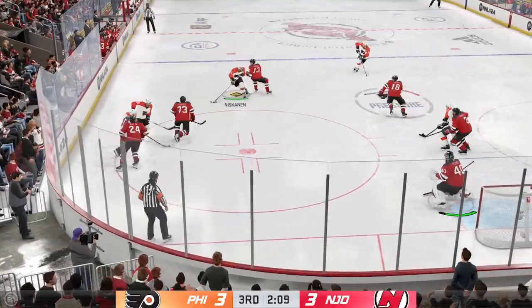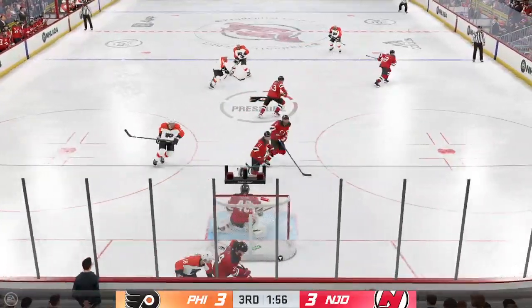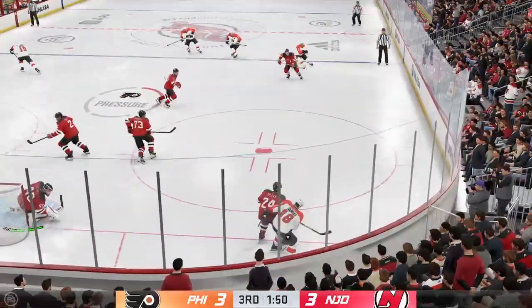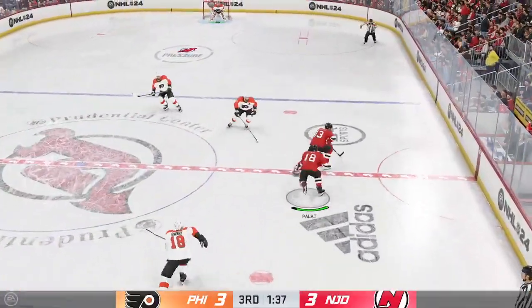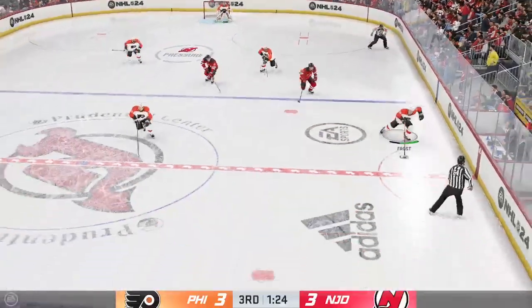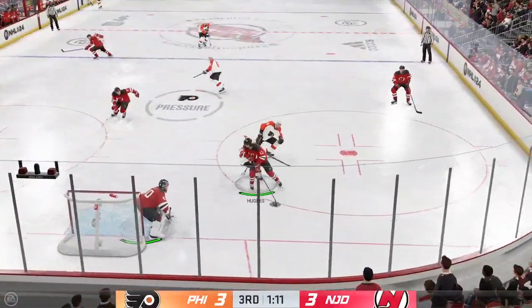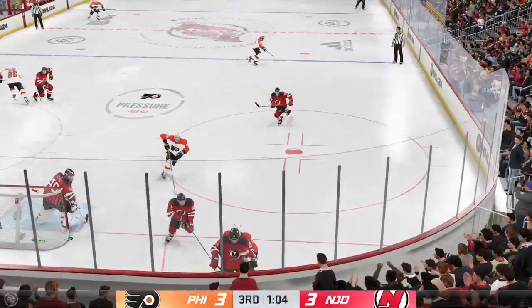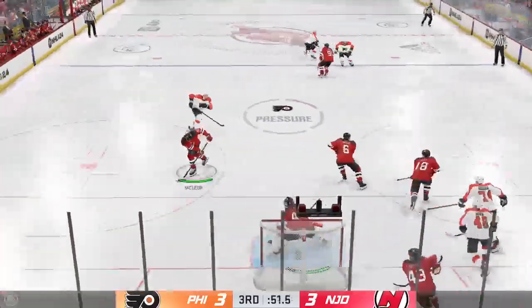Philadelphia's got a hold of it against the wall. Great forecheck by Pitlick. Feeds the puck over to Palat. Here's a short pass to Heischer. Great use of the twig as he pokes that one away. Great on-ice awareness to bat it down. Battle along the wall. Under a minute to go in the third.